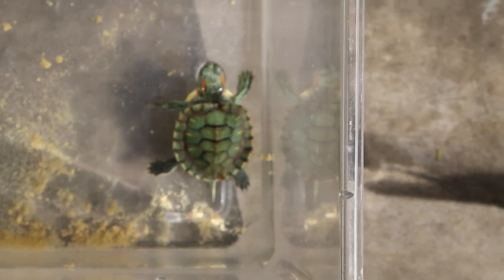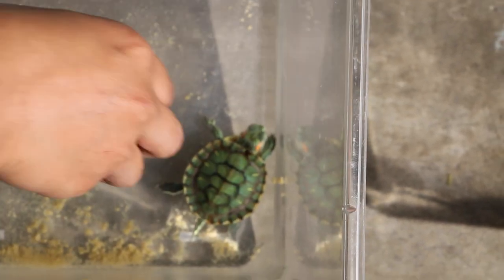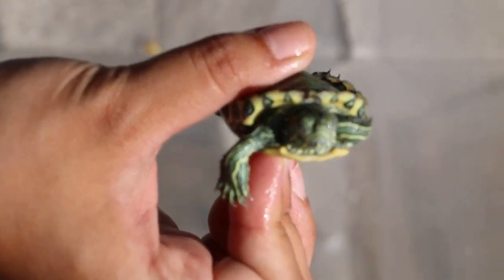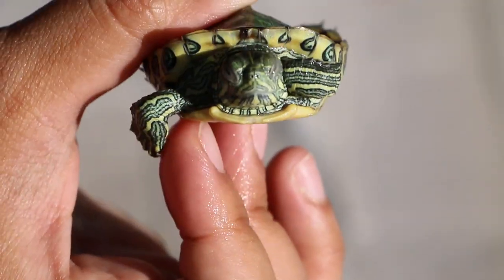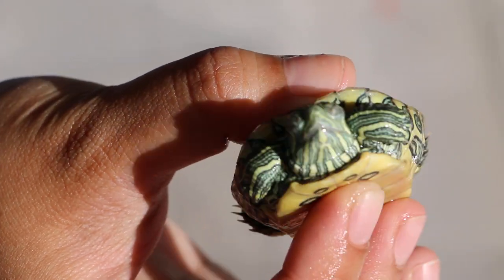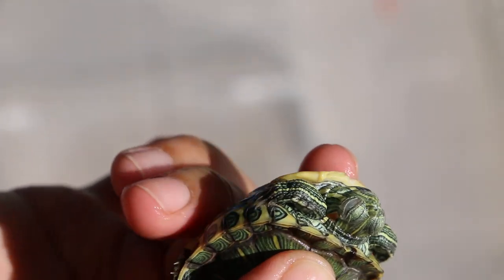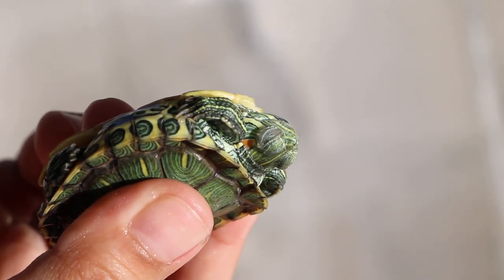Now both eyes can open. Let me see the eyes. Can't really see. Side view. The other side, yeah, this side is open. The right eye, the left eye. Open or not? It can open, but it doesn't want to open up.